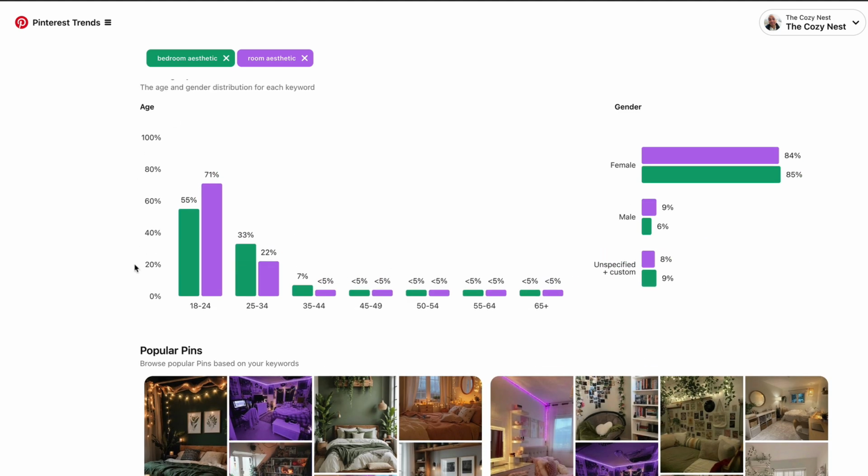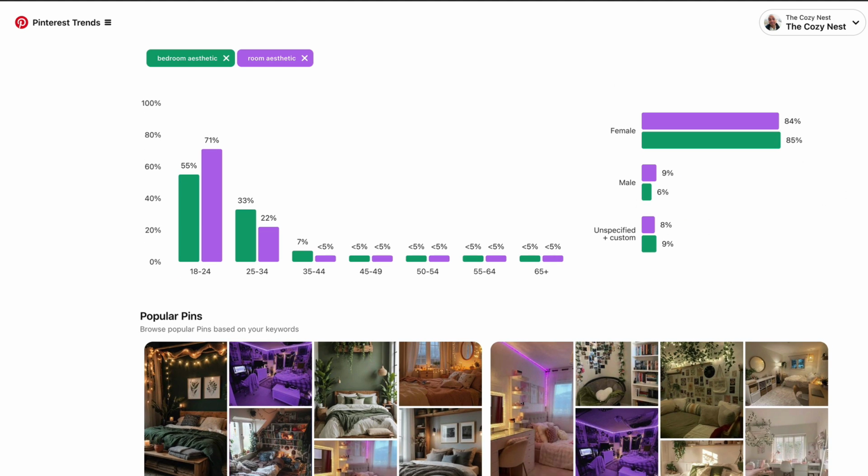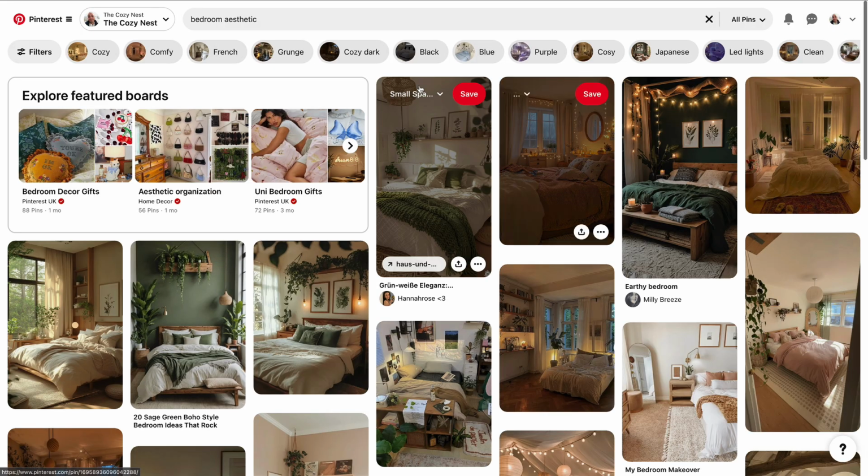As you can see, most of Pinterest is going to be between 18 and 34-year-olds, and like 85% are going to be women. So make sure that you're targeting graphics and pin designs for that particular demographic. Once you're happy, you can click on the popular pins at the bottom here. And this is where all the magic basically happens.